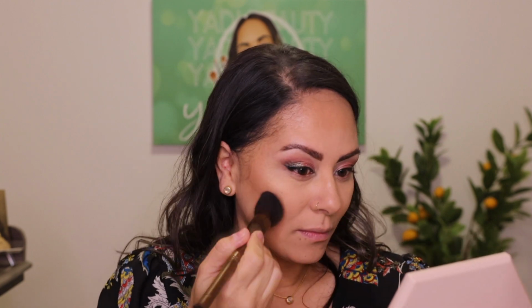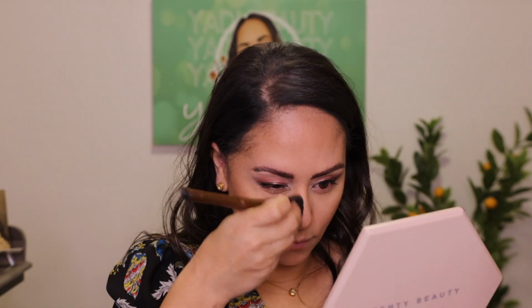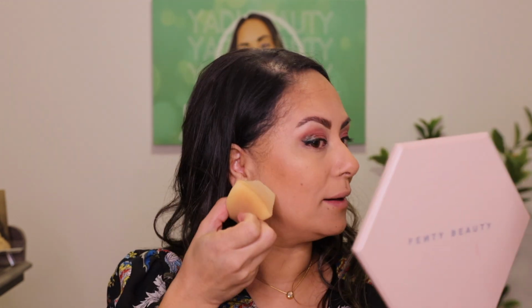Look at how good that is. And it's so smooth on the face. I don't know why I don't use it more, but I guess I do know why. It's because everything gets lost in the shuffle. You forget about products you have. I'm going to use the light one. I never do, but why not? Clean this up a little bit.